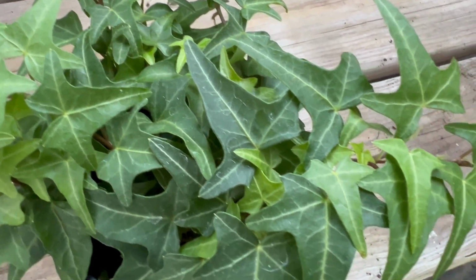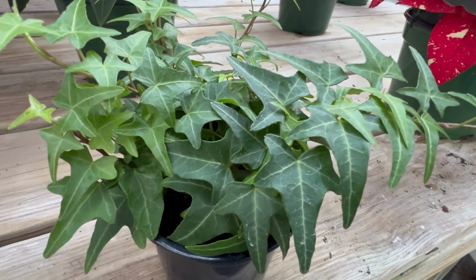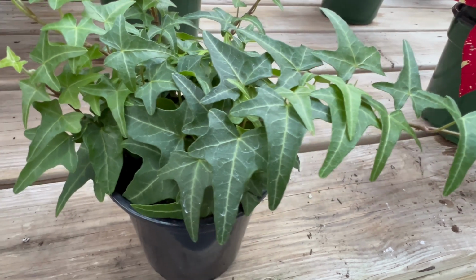Whether used as a ground cover, accent plant, or climbing vine, Hedera Ivy complements a variety of garden companions. Pair it with flowering plants to create a visually dynamic garden bed, or let it cascade from hanging baskets for a cascading effect. Its ability to climb makes it a versatile companion for vertical gardening.